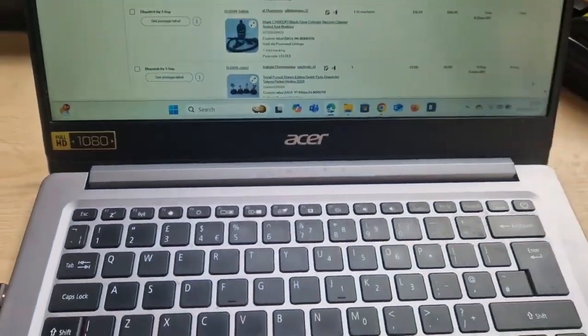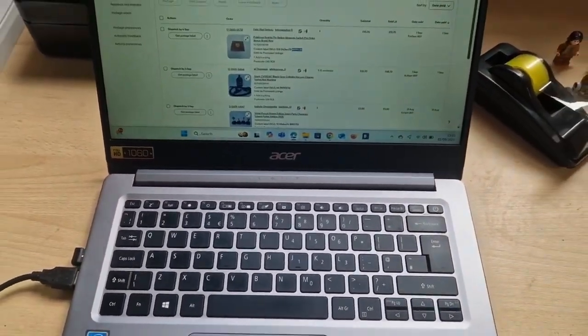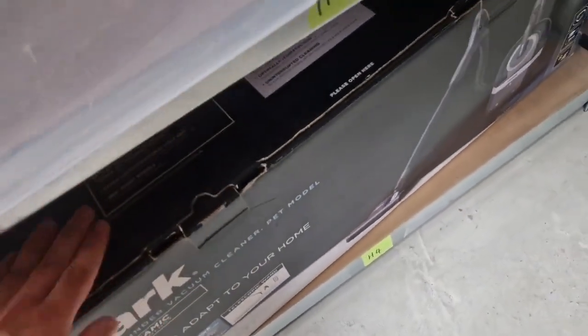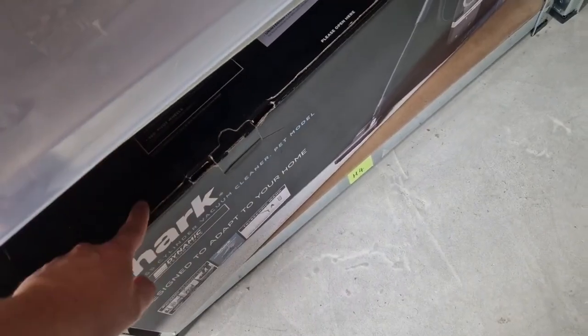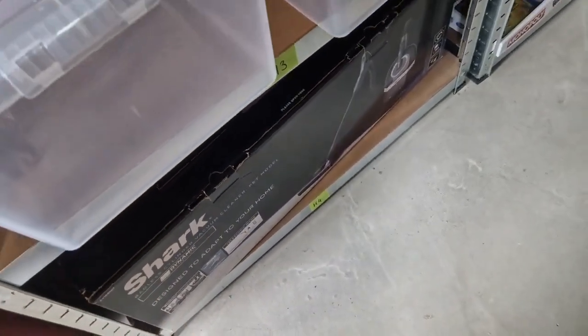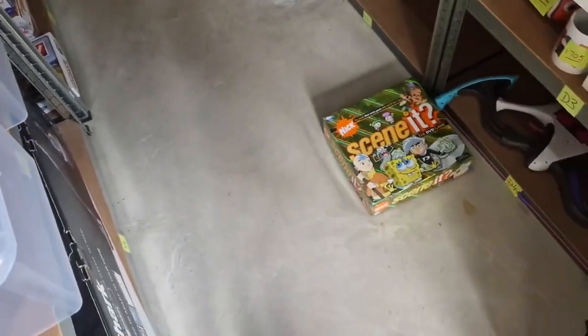Next up on H4 is a Shark vacuum cleaner for £68.70. I'm not going to grab that yet, but that is the vacuum. It's all in the box. I've had it for quite a while now. Not really a good turnover. I paid 30 for it and sold it for 68, so not the greatest.